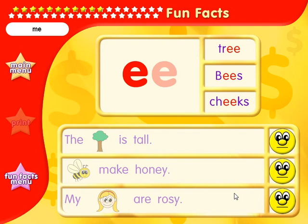Meet. These two letters, E and E, make the sound blend E when joined together. Let's say it together. E. And again, E. Now, these words over here contain the sound blend E. Tree. Bees. Cheeks. Use these words to complete the sentences below.